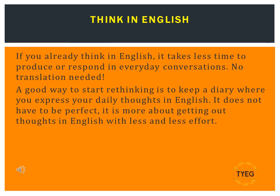Think in English. If you already think in English, it takes less time to produce or respond in everyday conversations. No translation needed. A good way to start rethinking is to keep a diary where you express your daily thoughts in English. It does not have to be perfect, it is more about getting out thoughts in English with less and less effort.